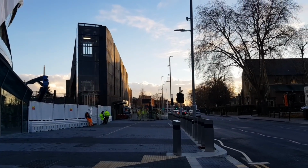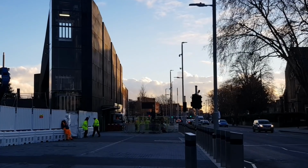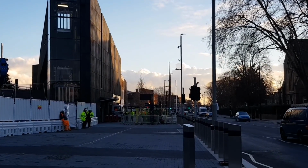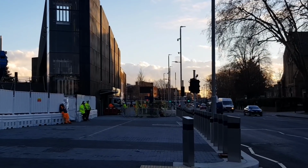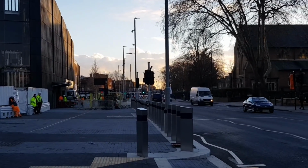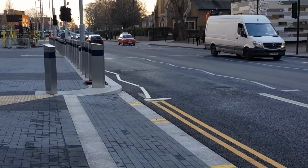So just down the high road here, obviously you've got the Tottenham Experience on the left hand side, temporary bus stop, you've got the signs in, you've got the paving going on, and obviously these traffic lights here as well, and new road markings. Just notice that.